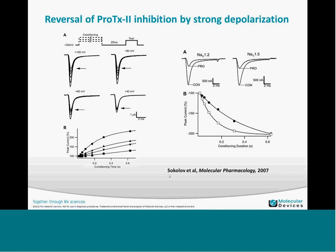So this is an article from Sokolov et al. published in 2007, where they analyzed the binding of the protoxin to the sodium channels 1.2 and 1.5, and they concluded that, number one, the toxin binds to the voltage sensor of domain 2 of the sodium channel, and strong depolarization actually reverses the binding by removing the protoxin from the channel binding site. A few examples are shown here. They're not using exactly the same protocol we're using, but they show both the time dependence and the voltage dependence of this reversal of protoxin from the sodium channels.